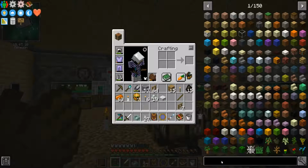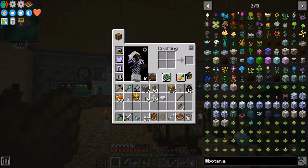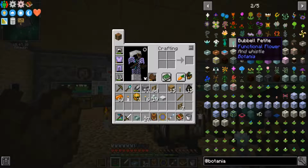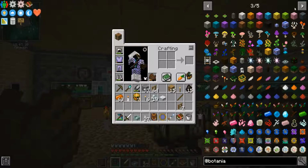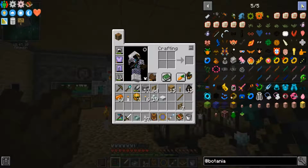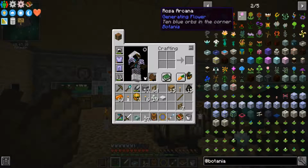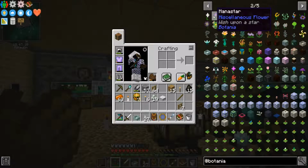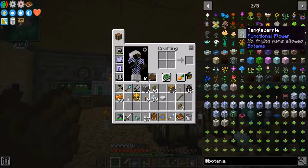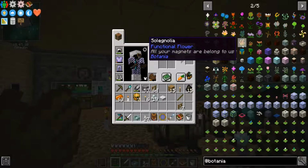But let's look at Tanya. Is anything changed in terms of the flowers? So our generating flowers, these are all the functionals. I'm hoping the generating ones exist. Okay, so maybe there's a... oh, here's the generating ones. Hydrangeas. Looks like the normal ones, the ones that are only temporary, do not exist.